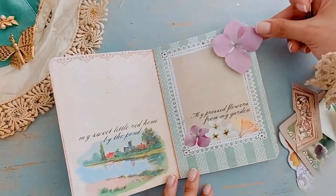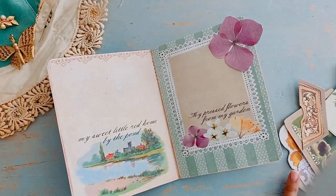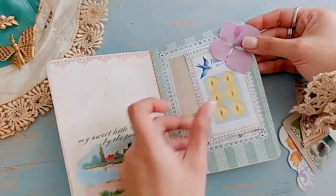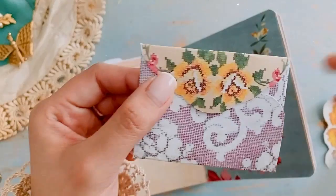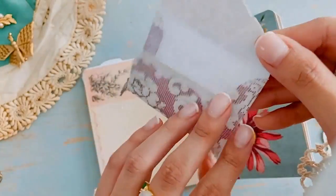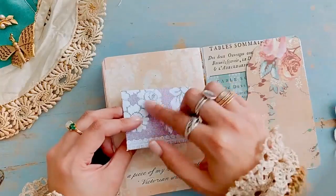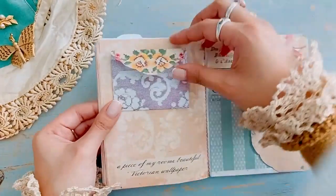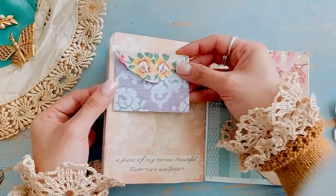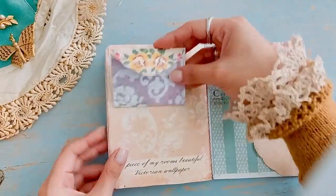I would love to actually include a little flower on the edge, and then from that I can tuck some ephemera in there. So I think that'll be a really sweet touch. I have the tiny little envelope that comes in the ephemera kit. I'm going to add some glue on the back, and I'm going to attach it right along here. Now you can easily attach it with a paper clip so that you don't have to glue both sides down, but I think that this will be fine.